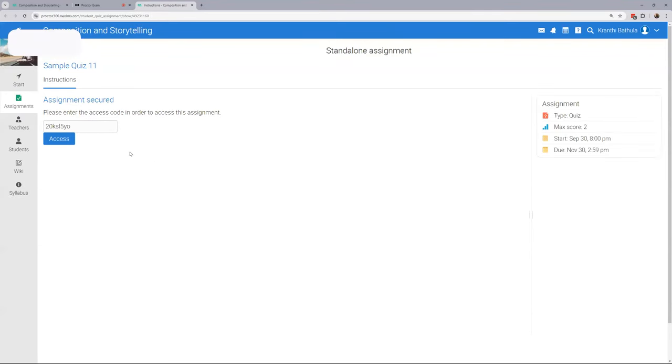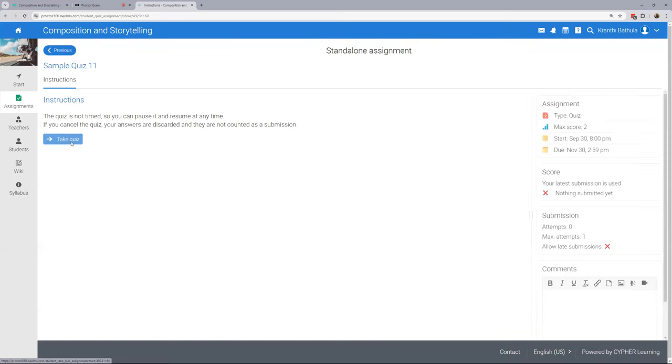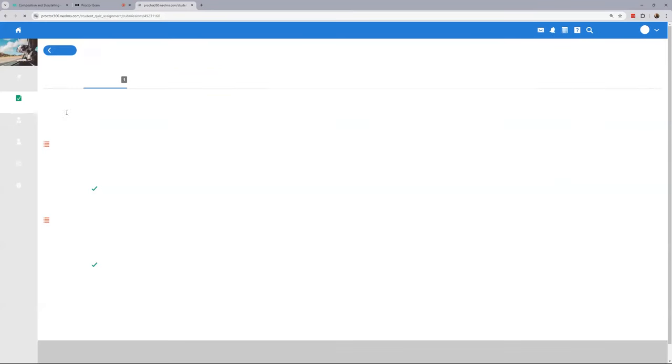It'll link you to your exam. The passcode will automatically paste in. You can go ahead and click access and begin taking your exam. So here, you're just going to answer the questions that you have. I have very basic questions here. And then I can go ahead and finish my assessment.